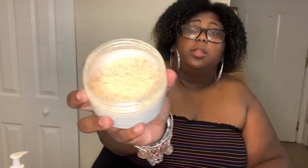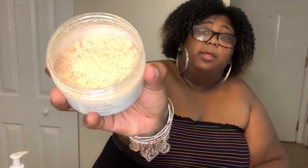But let me show y'all the texture. It's literally like, I hope y'all can see that. I love the texture. So, you don't even have to use a whole lot. And, of course, I use it on my arms, my chest, my neck, my legs, my thighs. You can even use it on your feet. And I use it everywhere. I don't put it on a washcloth. I do it with my hands.